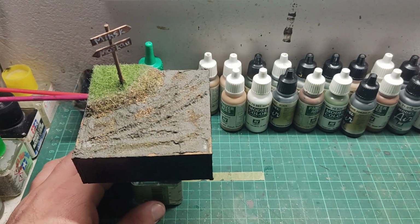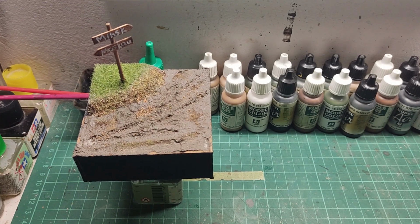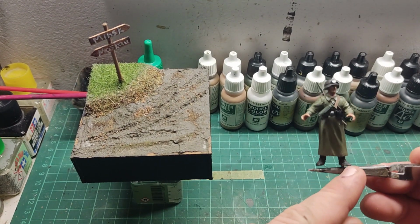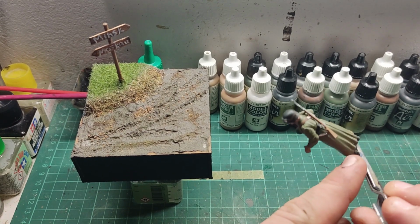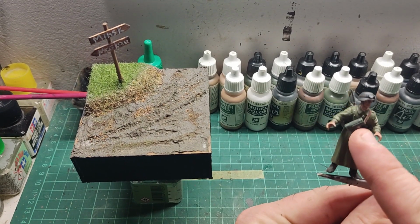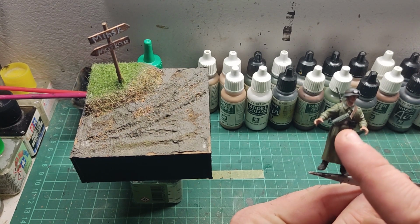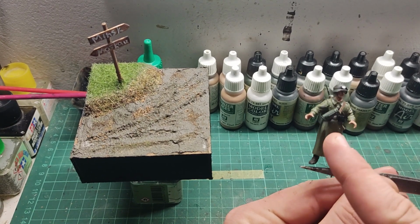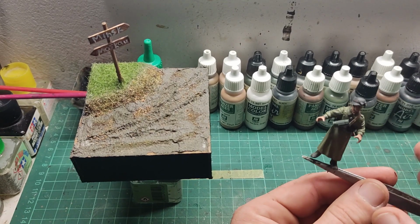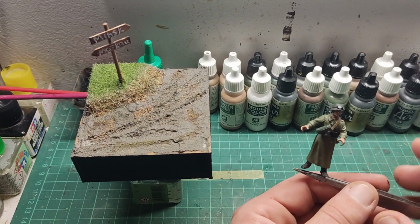Now I have also, let me grab him. I have also applied some mud on his boots, on our Easy Rider's boots, and some mud on his trench coat. And I have also given him his gas mask canister over here. And I have also made an extra strap for it with the use of masking tape. I have painted masking tape and applied it to look like a leather strap.